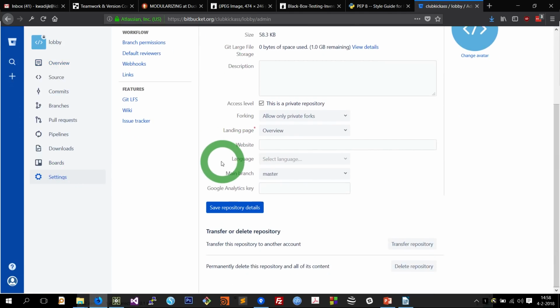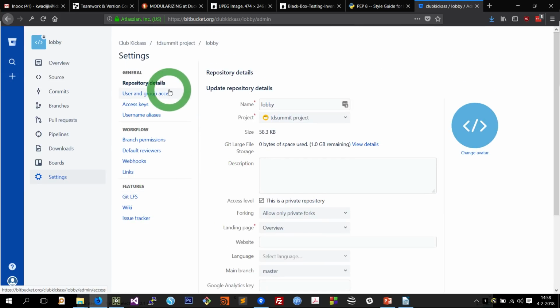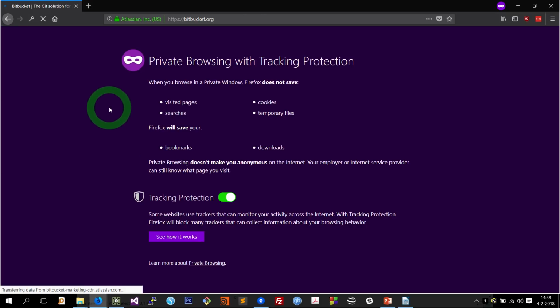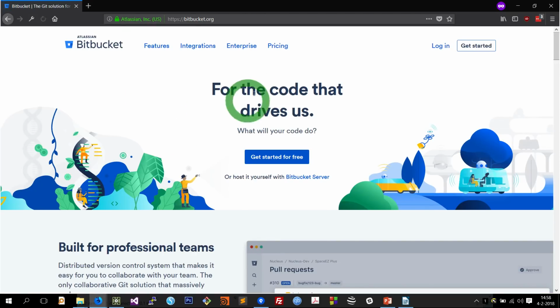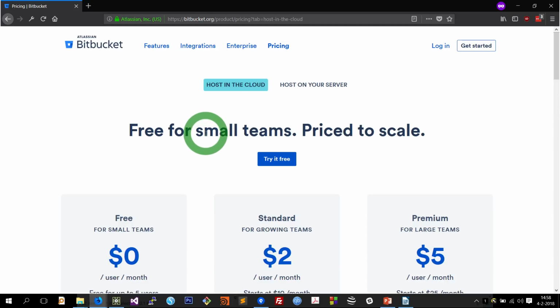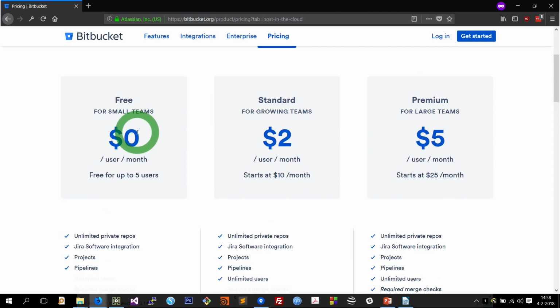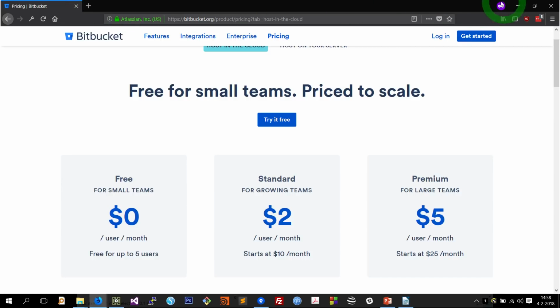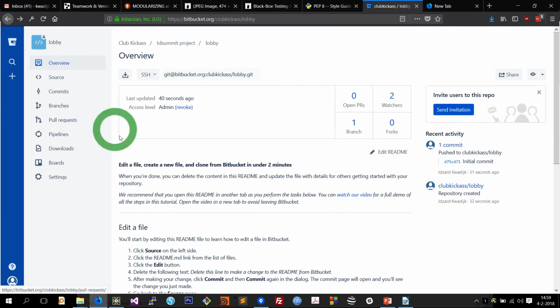Is there something we wanted to do already? Not. I need to get signed up for Bitbucket Cloud with this account. Like the most simple free account there is. Is it bitbucket.org, I think? Yeah, I just received a confirmation email and it asked me if I want to sign up for Bitbucket Cloud. Good question. Yeah, host in the cloud, free for small teams, up to 5 users. I think that's the one. Not quite sure. Maybe they changed it recently, but I think this is it.